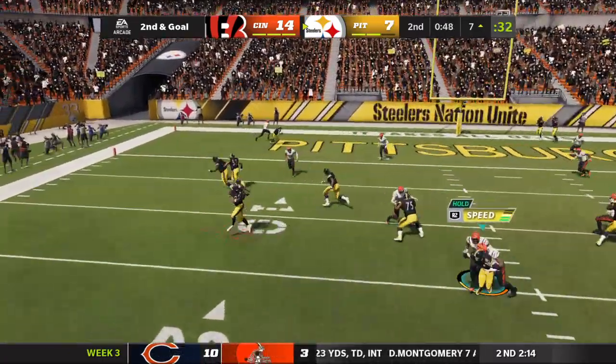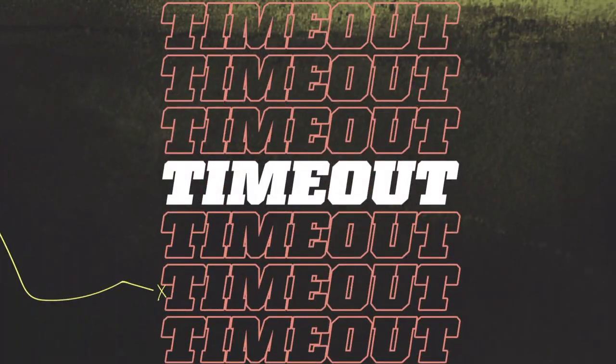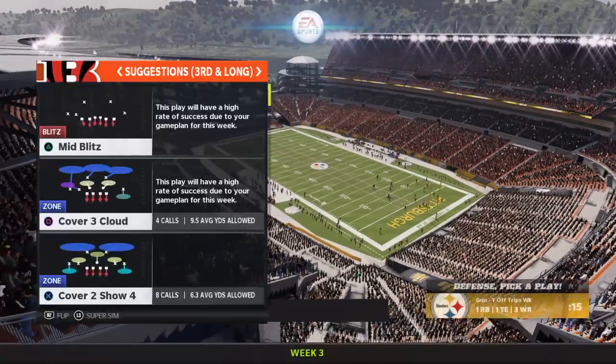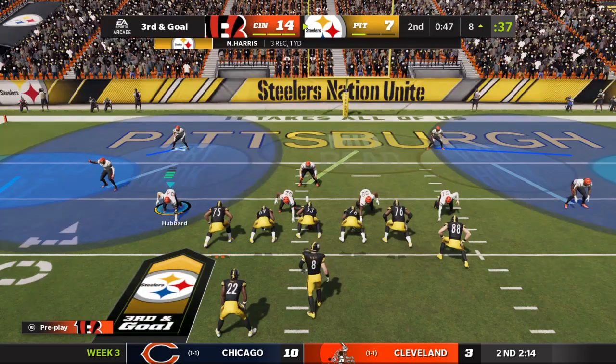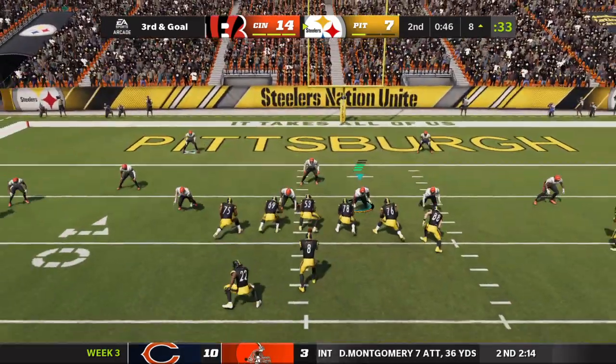Looking to throw on 2nd down. Pickett. It's incomplete to Harris. Now the Steelers use the 2nd of their 3 timeouts as the clock's going to stop with 47 seconds to go in half number 1. Now they'd really like to make the short field pay off. We'll see if they can, but this is 3rd and goal.